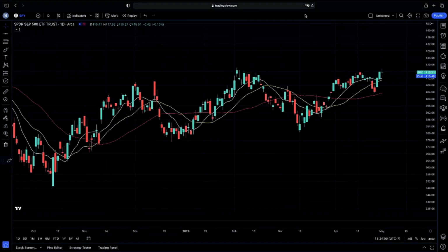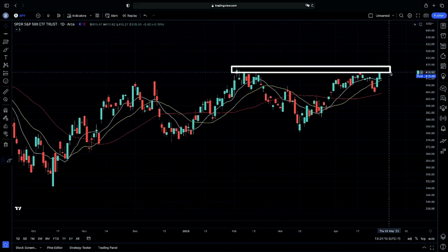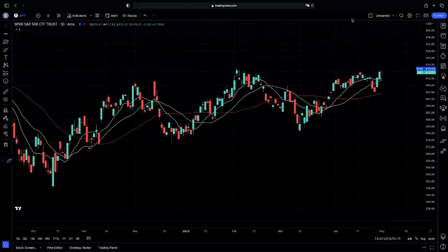Again, as we are leading into Wednesday's Fed rate hike, as we test our prior balance high here, will we continue on above this resistance? And what exactly would our confirmation be if we were going to get a rejection here? I'm going to go over exactly what we're looking for from a bullish and bearish perspective.